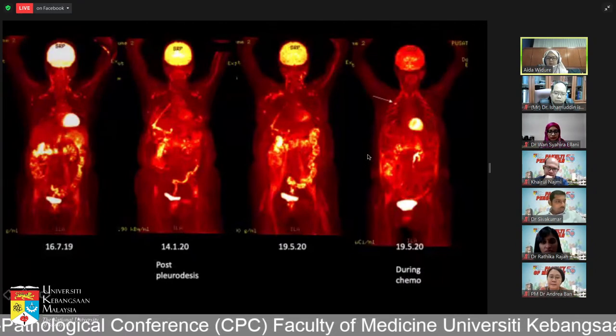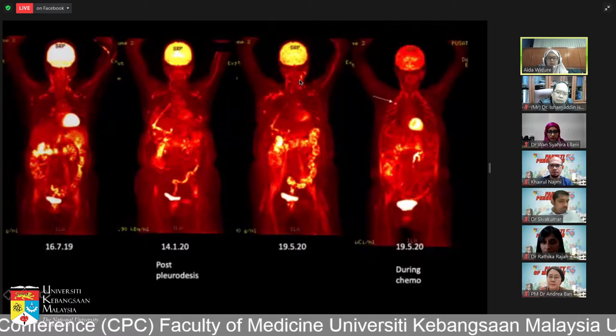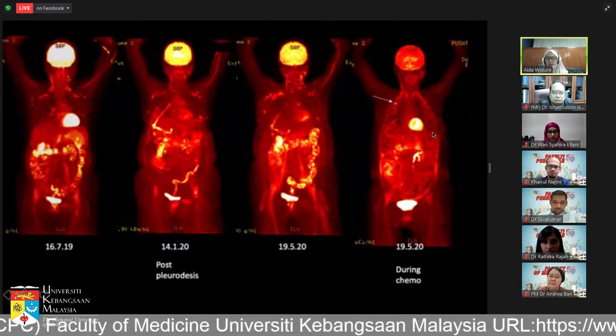And I think after treatment, finally, the last scan shows that there is complete resolution of the hypermetabolic lymph nodes in the cervical region and axillary nodes.